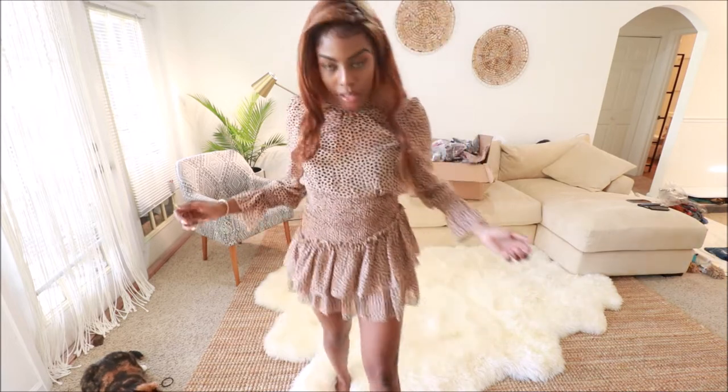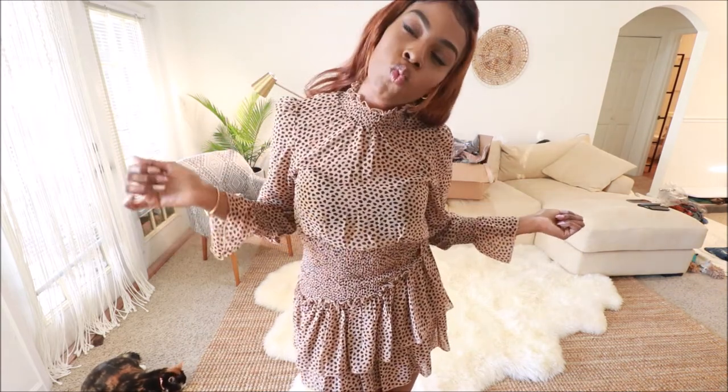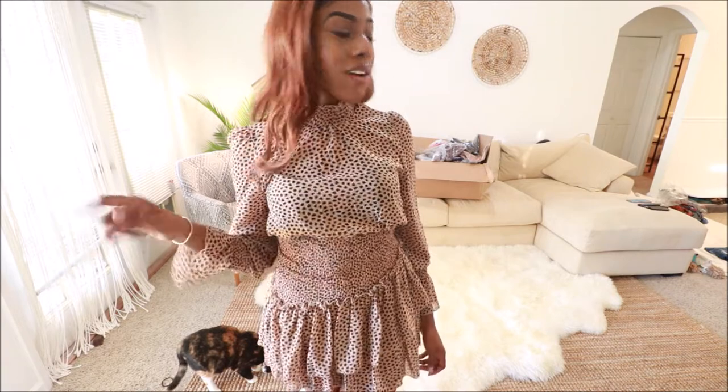Here's the back. It has some ruching or some cinching right here in the middle, and it's kind of asymmetrical as well. This is cute. Actually, it's very different. I think I would wear this. What do y'all think? Would y'all wear this? Maybe with some black booties and a black little clutch, or a black small shoulder bag. Yeah? Y'all see it? Okay, let's go try on the next outfit.